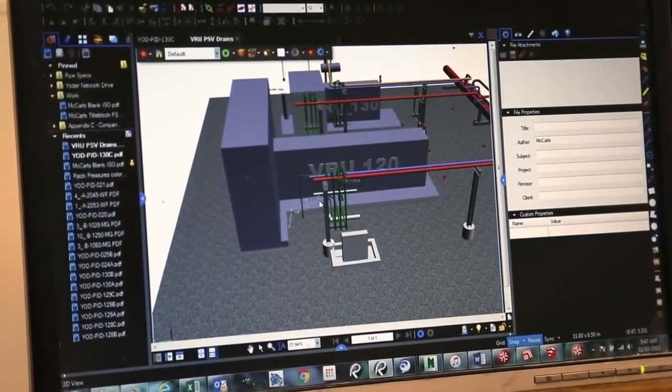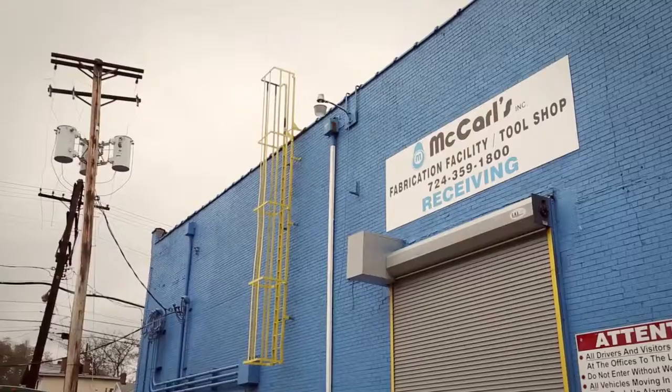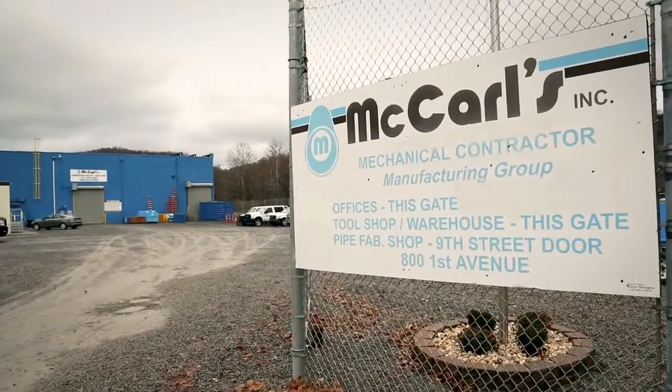I would like to see all contractors in construction, not just gas and oil, use Bluebeam Revu. But until they do, the fact that we use Bluebeam Revu gives us an advantage because it makes us more efficient, it makes us faster, it makes us more accurate.